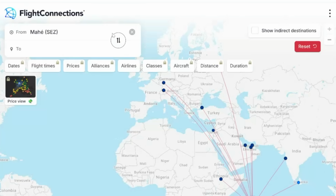If you have any plans on going into Africa, and especially if you have some United miles already and you're flexible with dates, this is a great way to get your positioning flights covered, both on the US side and also on the Africa side.